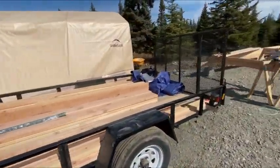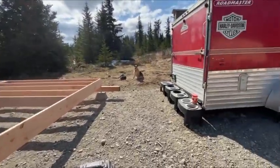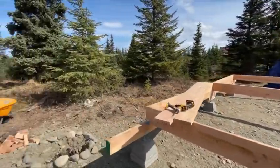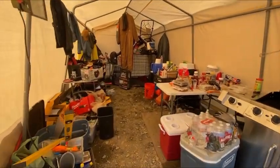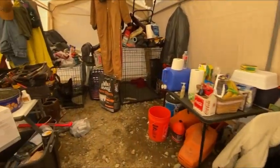Rest of the wood for the deck and some wood for an outhouse. Craig over there working. Dog's having a good old time. Generator. And the, I don't know, mess. Need to get organized, but I need some more shelving.